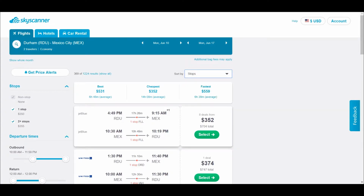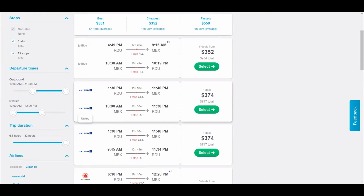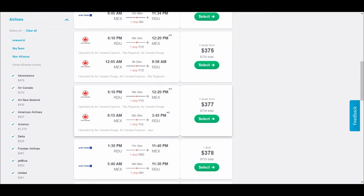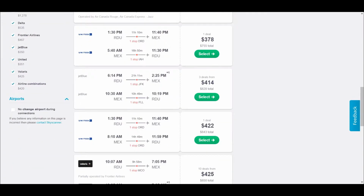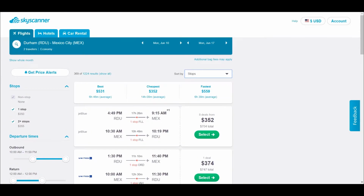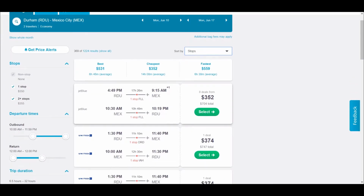So the detail sort is very thorough and is very helpful for those who are looking for certain parameters to meet their flights and budget. So this is a good feature. The sorting through is very good, and I really enjoy using this every time I'm looking for flights to anywhere.